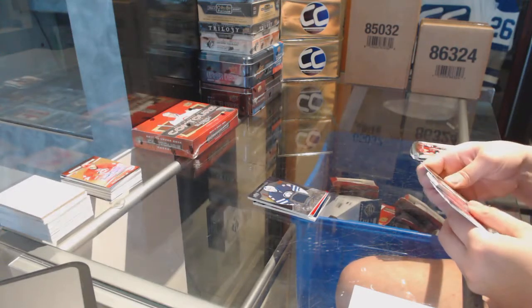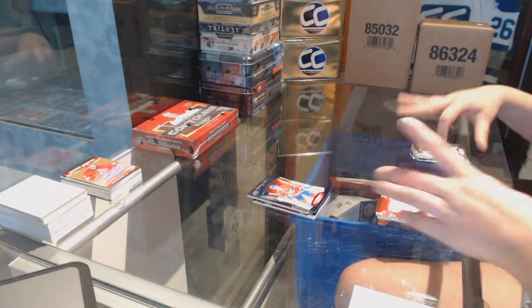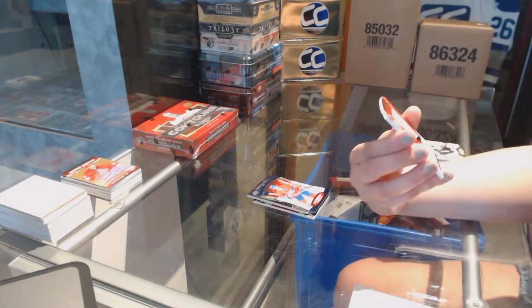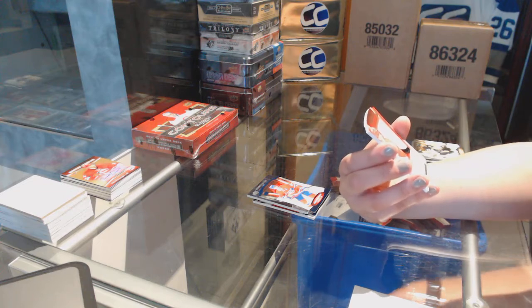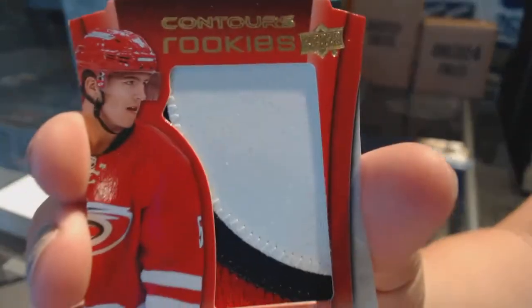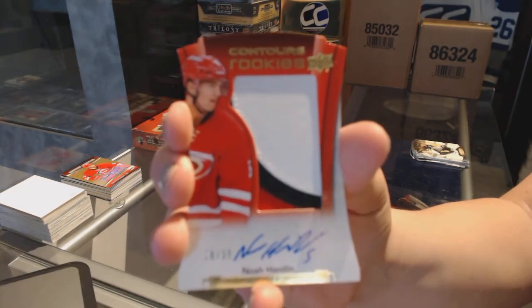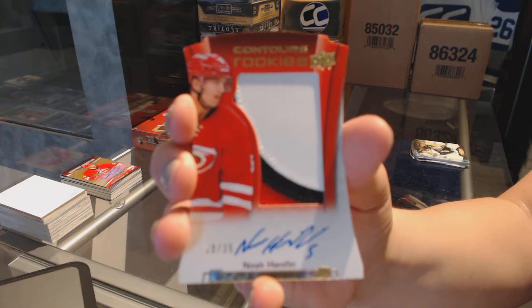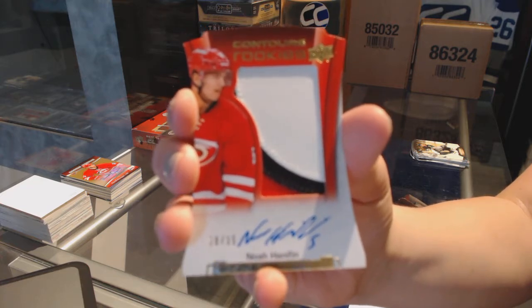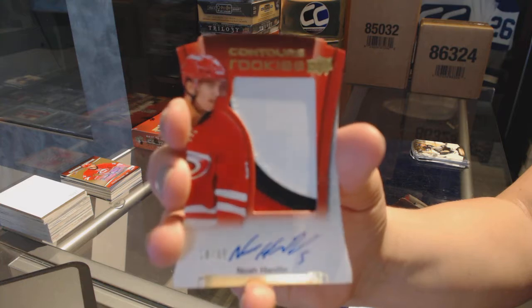Ooh, pretty. We've got numbered to 499, Max Pacioretty for the Canadiens. And a Contours rookie patch auto, numbered 28 of 35 for the Carolina Hurricanes, Noah Hanifin. Noah Hanifin, Contours rookie patch auto. That's a good one.